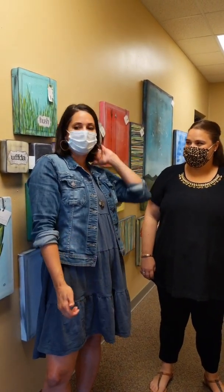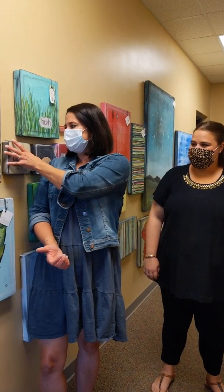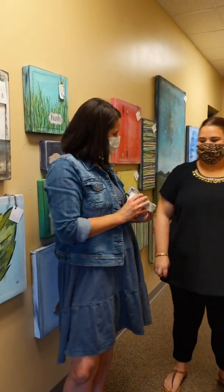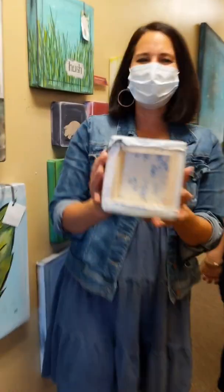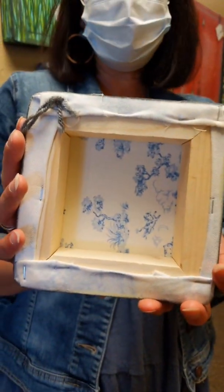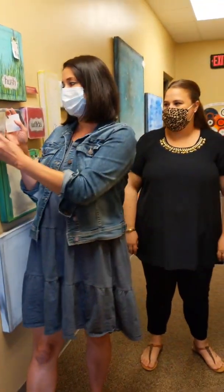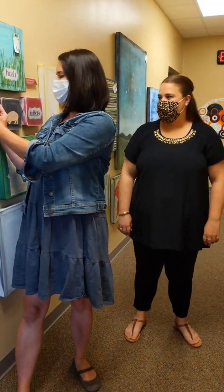Also in the beginning, I didn't always have all the right equipment, so my husband started making me frames out of old 2x4s that we had laying around. And then, I'm just going to take this one off. I would stretch old sheets, or old fabric, over for canvases, and that kind of started in the beginning, and it worked really well, so I just ran with that.